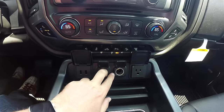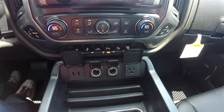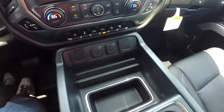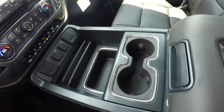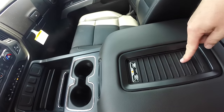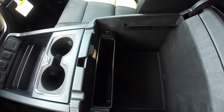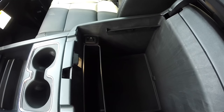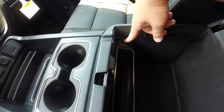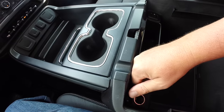Two USB ports, two 12 volt power points, and a 115 volt, 150 watt household style AC outlet. Oversized front cup holders with a removable liner for easy cleaning. Wireless charging pad on the armrest. Enormous amount of storage inside the armrest as well with a removable floor liner. You also have your USB inputs, auxiliary input jack, a nice storage tray, and another 12 volt socket.